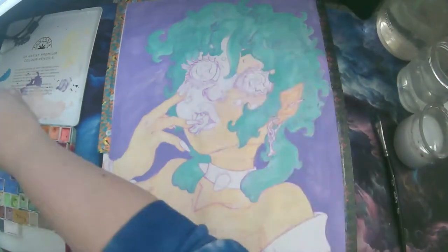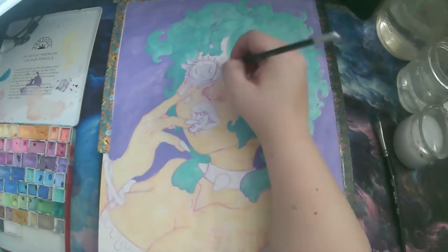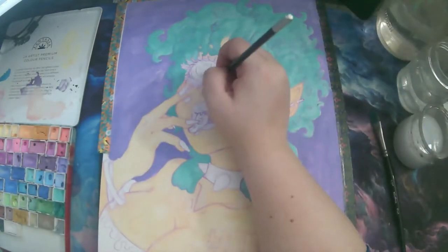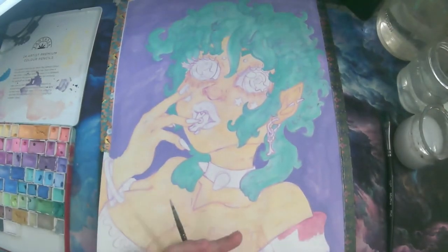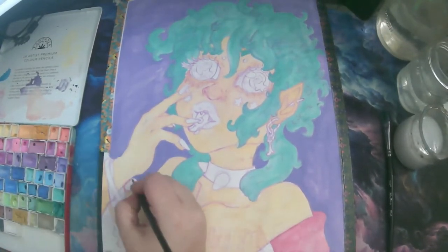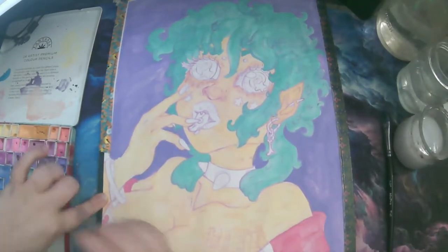All I'm doing here in the beginning of this painting, though, is laying down some base colors. I just wanted to get a feel for what I wanted, so I just kind of put down a purple background. Went in with the skin color, and I'm going to definitely go back over these many, many times to get the look I want.